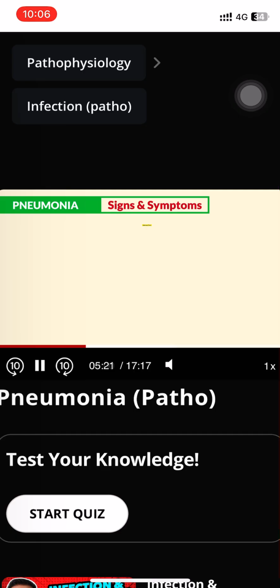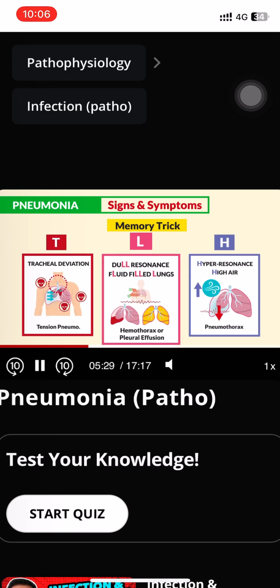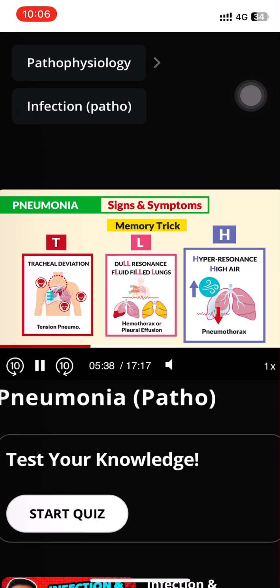into next. So the memory tricks: think T for tracheal movement as T for tension pneumothorax. And the L's for dull resonance: think blood or fluid for hemothorax or pleural effusion. And then the H for hyperresonance, just think high air.